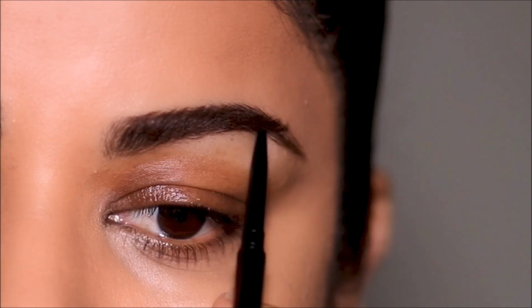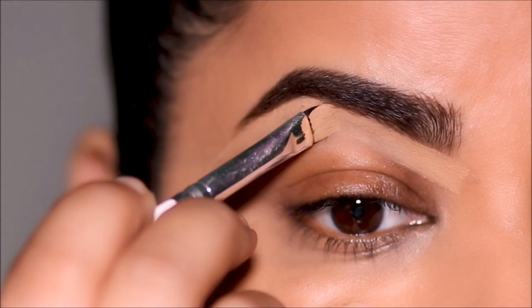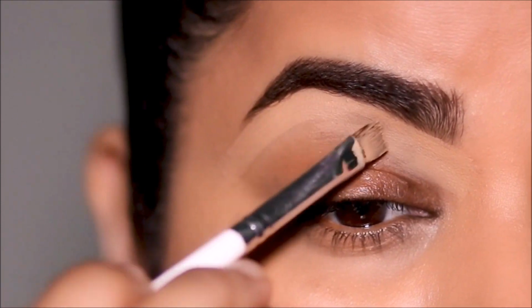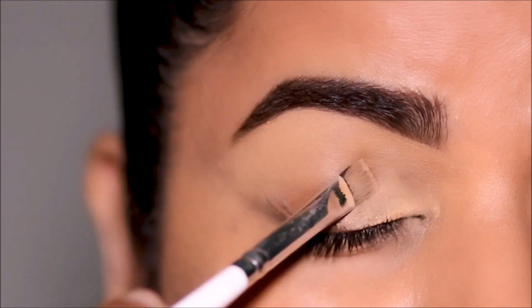And now to clean up underneath the brows as well as to prime my lids, I'm going to be using my favorite Milani concealer in the shade 145. I'm going to start on my right side doing the elongated eye look, and once I'm done with that, I'm going to move to my left side.